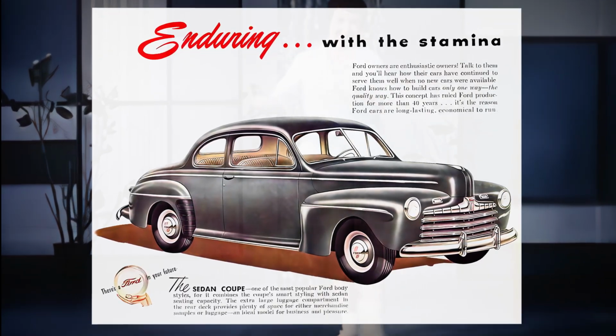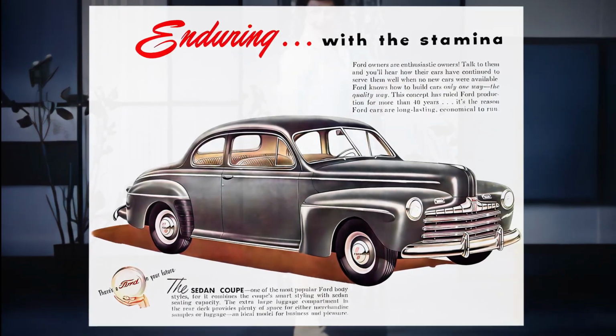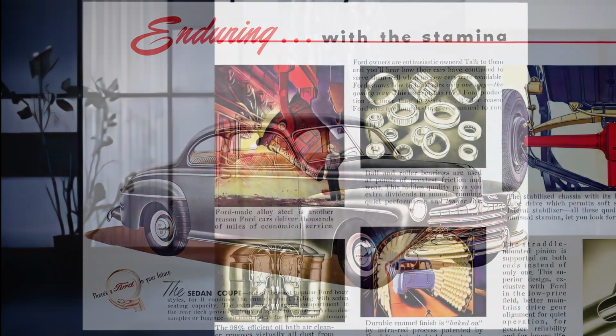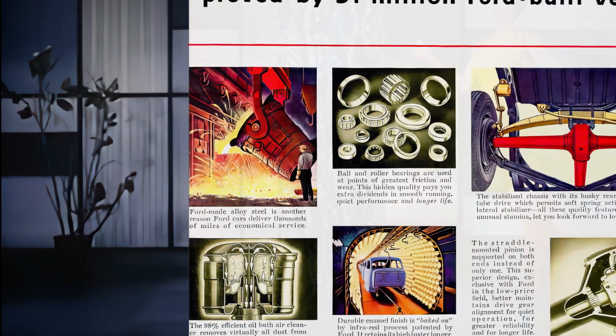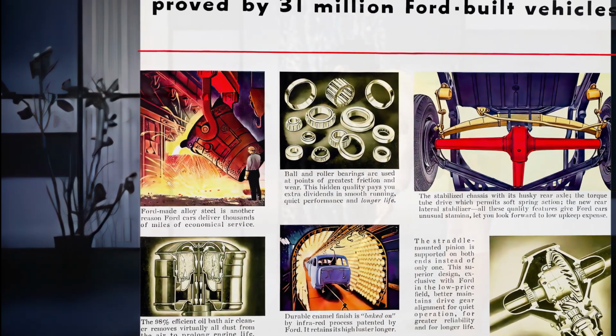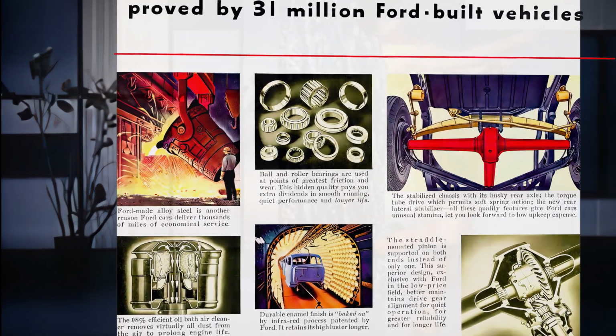The 46 Fords weren't just marketed to families. Several trim lines were squarely aimed at the young and young at heart. Still, regardless of the audience, Ford was quick to illustrate the engineering that went into every car they produced.